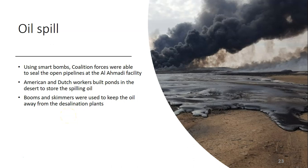Reduced the flow of the oil, at least then. And American and Dutch workers also built ponds in the desert to store all of that spilling oil so that they could try to recover it. They also used booms and skimmers to surround the impacted areas, especially near their desalination plants. So they were trying to protect the inflow of water during desalination at that time.